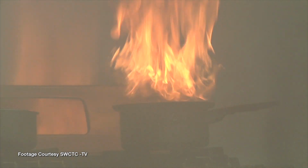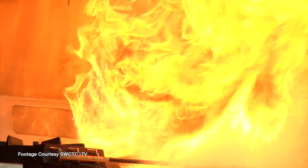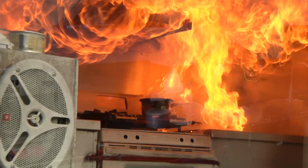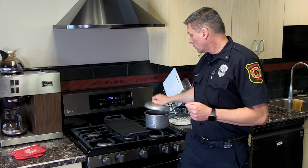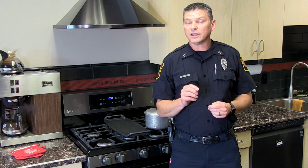Remember, never throw water on a grease fire. It will make it explode 10 times the size. So always have a lid handy, or a fire extinguisher, fairly close but not in the kitchen.